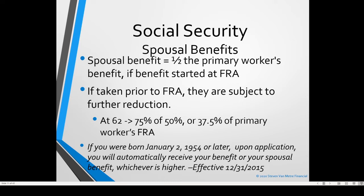Now let's take a look at spousal benefits and divorce spouse benefits. Your spousal benefit is equal to 1/2 the primary worker's benefit if the benefit is started at full retirement age. And in Social Security lingo, the primary worker is the one who has the highest Social Security benefit. If taken prior to full retirement age, they're subject to further reduction.